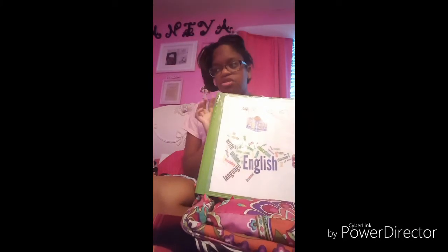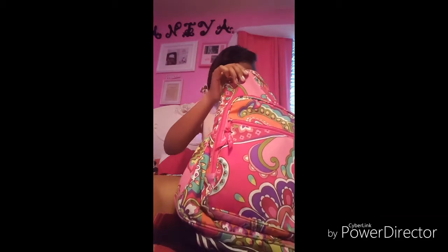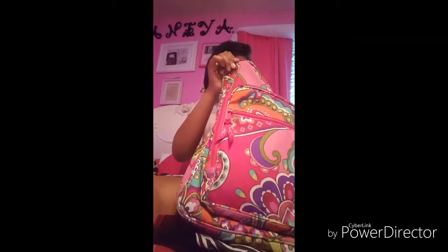Alright, first binder of the day, English. Okay, as you can see, got my English binder. Then, I have a pen number 2. Pen number 3. Pencil number 4. Highlighter number 1. Pen number 4. Just kidding, that's not a pencil, that's a broken pencil. Alright, so I'm gonna start a trash pile.